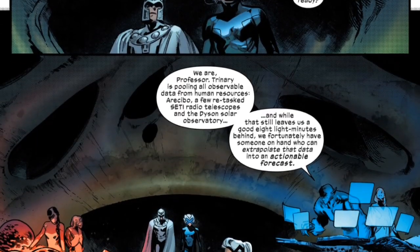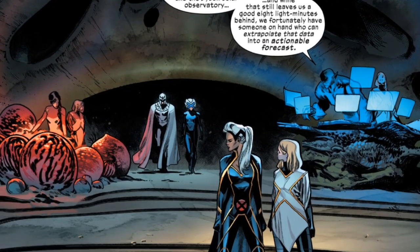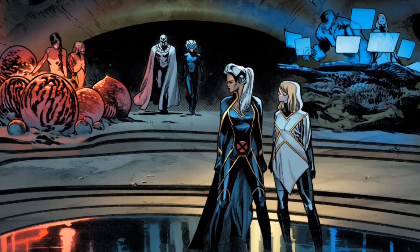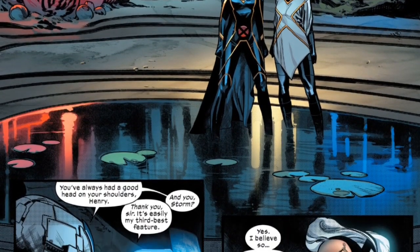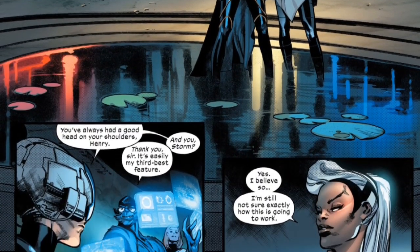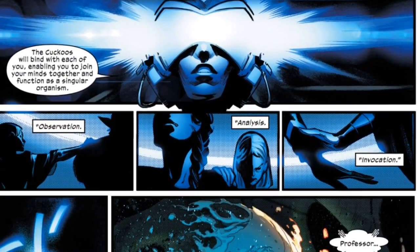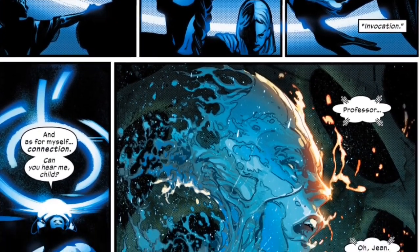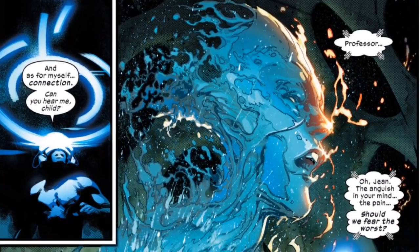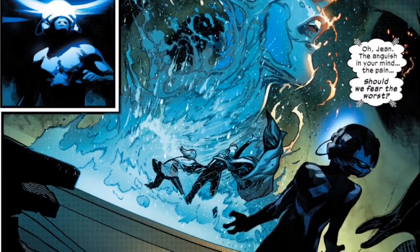So the story starts off at Krakoa, and you got Magneto and you got Professor Xavier. There was Storm, one of the Stepford Cuckoos, and Beast is there, and they're trying to get communications to the X-Men that are in space, who just got blown up. You see, what they're doing is they're having the Stepford Cuckoos help out Beast and Storm, who don't have telepathy, combined with Professor Xavier, so that they can all talk to Jean, who is on the ship.